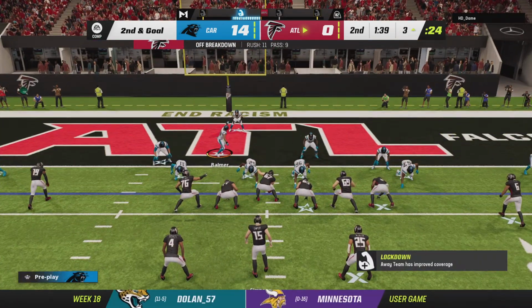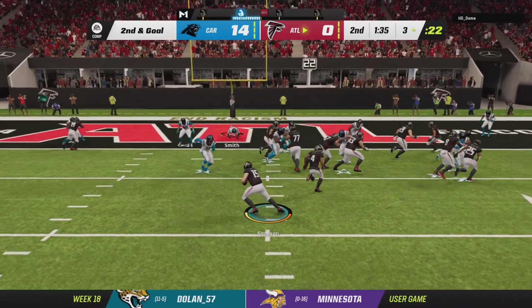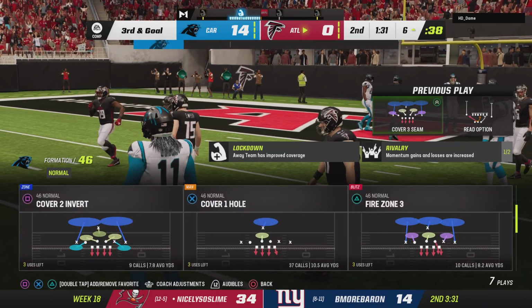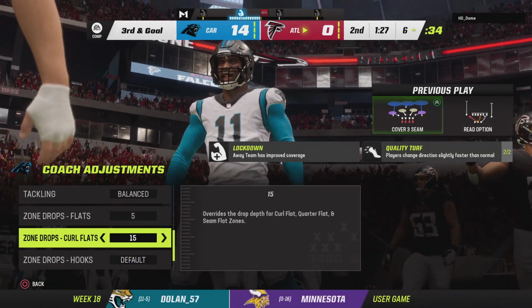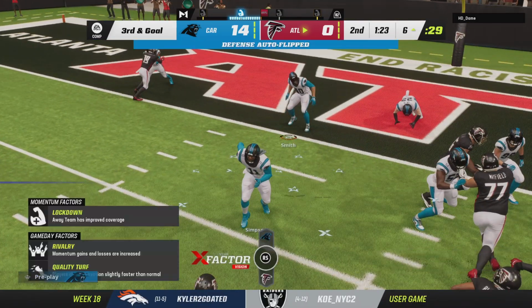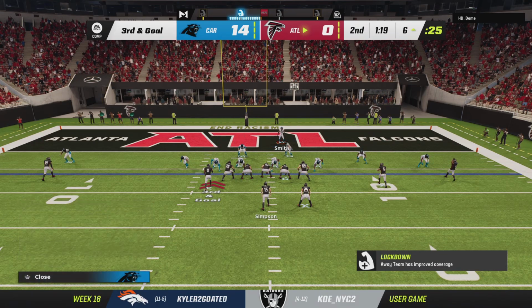So the ball position now at the 3. Here's 2nd and goal. He'll keep it himself, and he'll get blown up behind the line of scrimmage, back at the 6. That's a big loss of 3, and it brings up 3rd down. Well, that's going to bring up a big call now because he's unable to make the play himself on 2nd down. Now you just have to wonder, will they keep the ball in his hands on 3rd down?